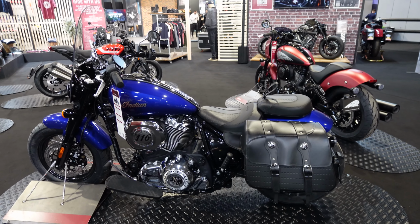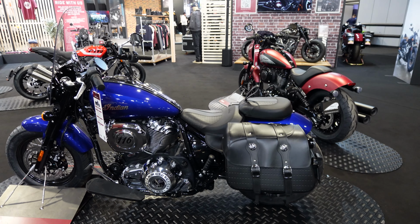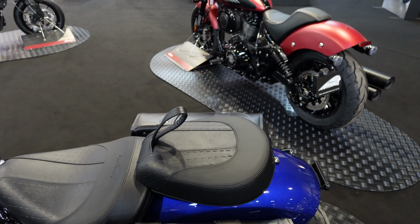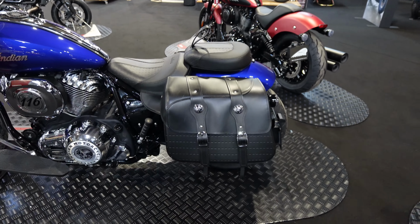They also have a Super Chief Limited that's got the big windscreen, pillion seat, including a nice little handle for the pillion to grab onto in case you open the throttle too much. And some luggage that looks pretty good on the bike.